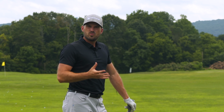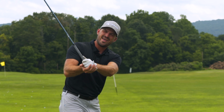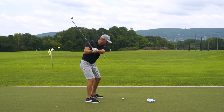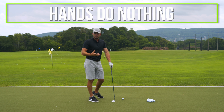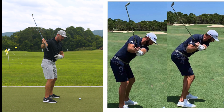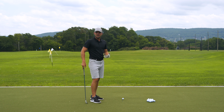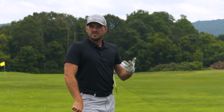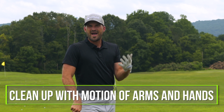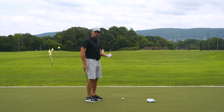And it really all starts with what I said, which is the drill on purpose. You're holding your hands, right? And the purpose of holding your hands is because we want them to do basically nothing. In this model here, if we look at him, we want the body to create as much as we possibly can. And if we let the arms and hands go, there should be a natural shallowing. And then whatever doesn't happen from there, we clean up with active motion of the arms and hands. But first, we want to see how much we can do with the body motion.